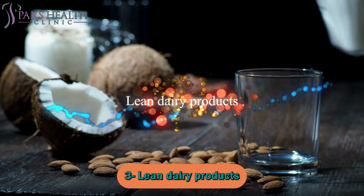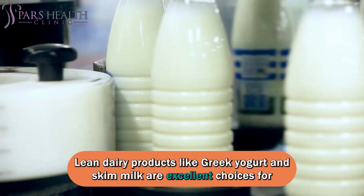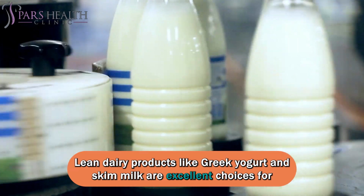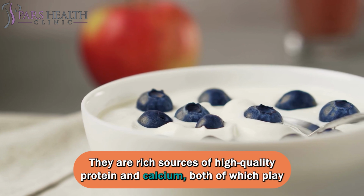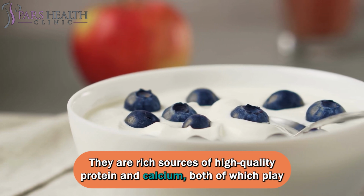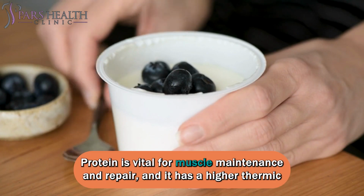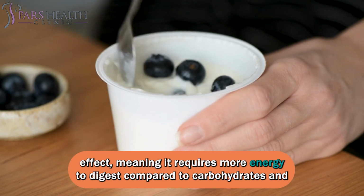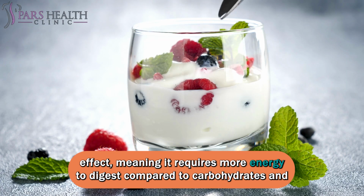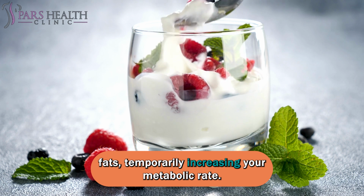Number 3. Lean dairy products. Lean dairy products like Greek yogurt and skim milk are excellent choices for supporting metabolism. They are rich sources of high-quality protein and calcium, both of which play essential roles in metabolic processes. Protein is vital for muscle maintenance and repair, and it has a higher thermic effect, meaning it requires more energy to digest compared to carbohydrates and fats, temporarily increasing your metabolic rate.